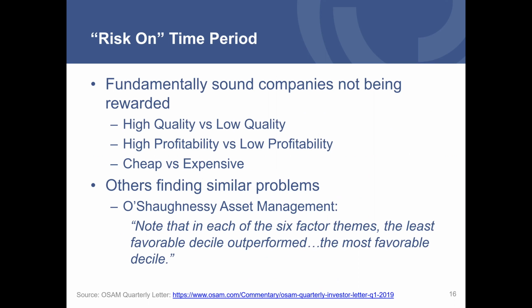But what we're seeing right now is the lower quality end of the spectrum, those companies that are exhibiting low to negative profitability, expensive companies. These are the companies that are outperforming right now. And we just don't believe it would be sound to invest in these companies. So while these periods of underperformance are frustrating, for us, we need to maintain patience.